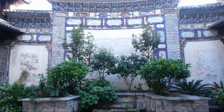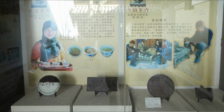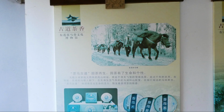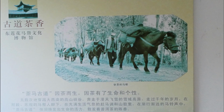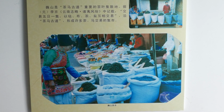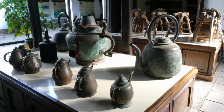Very nice. One of these courtyards has been turned into a museum dedicated to the trading performed along the old tea and horse road. The museum was once a horse trading market, so this space will give you some insight into the local customs, including some local tea drinking traditions.